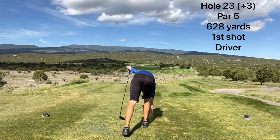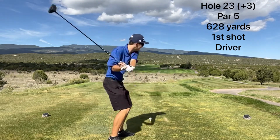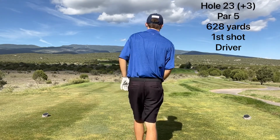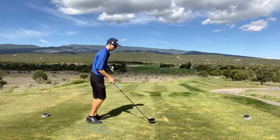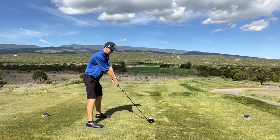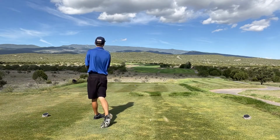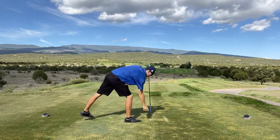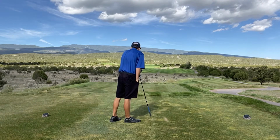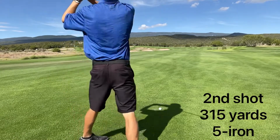Now we have a 628 yard par 5 up a hill. So this was really the first true test for a par 5 of the day. Only thing nice though was with the elevation, it wasn't quite playing as long. So here we go. Yeah, and I gave that one a rip. This was very narrow right where I was going to carry my driver, but with it being a par 5, I knew I could kind of just go after one.